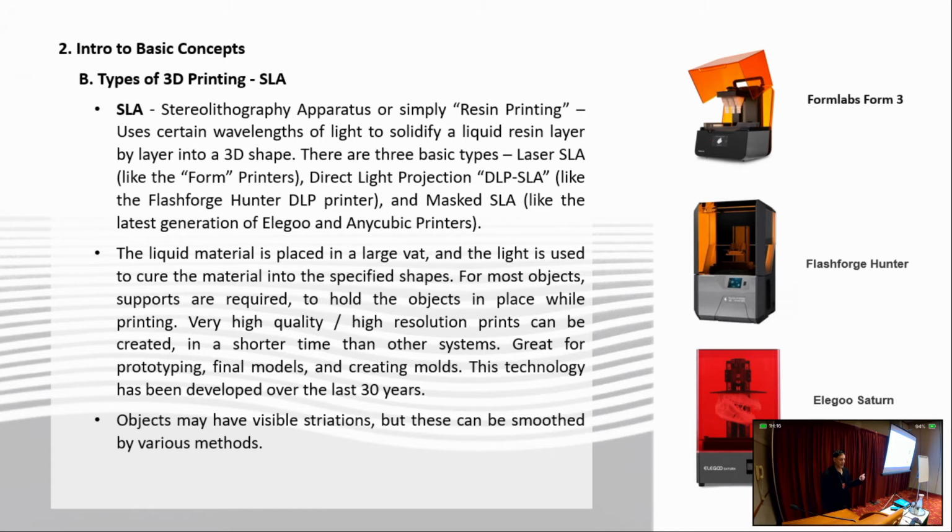There's laser SLA, which is like the Formlabs style of printers. There is DLP, which means direct light projection, and that was one of the ones that had been out for a while. It's a simple way of 3D printing because basically you're just using a projector and projecting one of those images that I showed you before onto the plate. And it's kind of coming back now in a different form. The third type is masked SLA or MSLA, and that's what you would find in most of the resin printers that are coming out now, which is the Elegoo printers or the Anycubic printers.